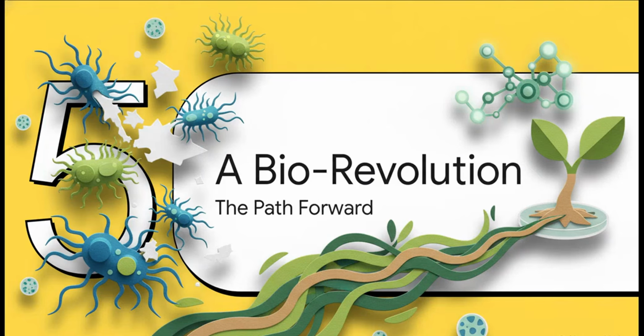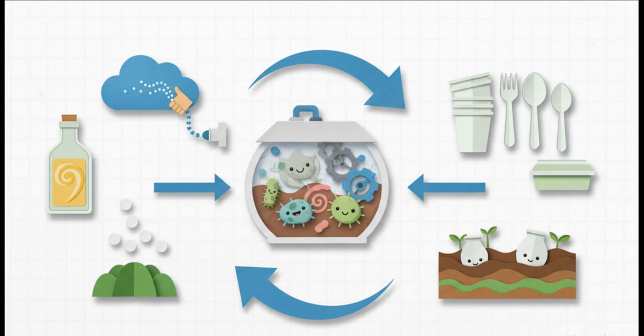So, how do we close that cost gap? Well, this isn't some pie-in-the-sky idea. There's a clear path forward, and it's leading to what you might call a biorevolution. The future is all about creating a truly circular economy. Instead of feeding these bacteria pricey sugars, innovators are figuring out how to feed them our waste. Imagine taking used cooking oil or methane bubbling out of a landfill, or even carbon dioxide captured right from the air and turning it directly into biodegradable plastic. This isn't science fiction, it's happening right now.